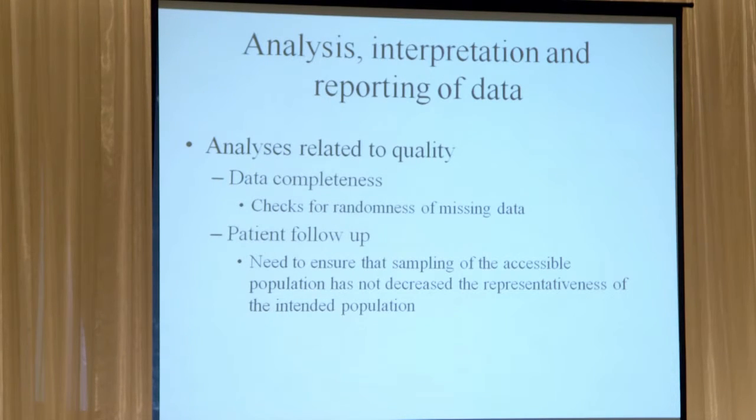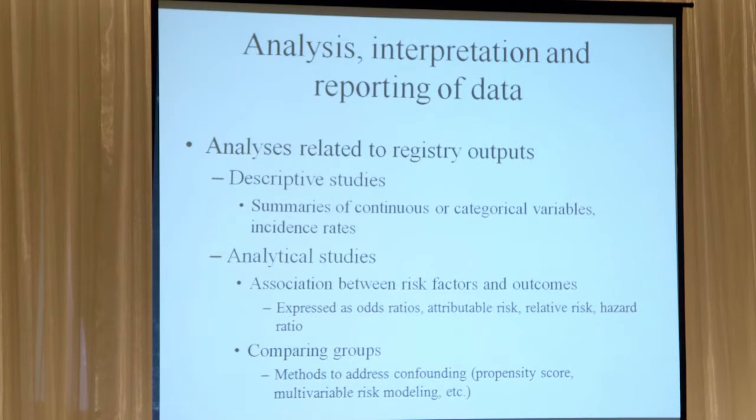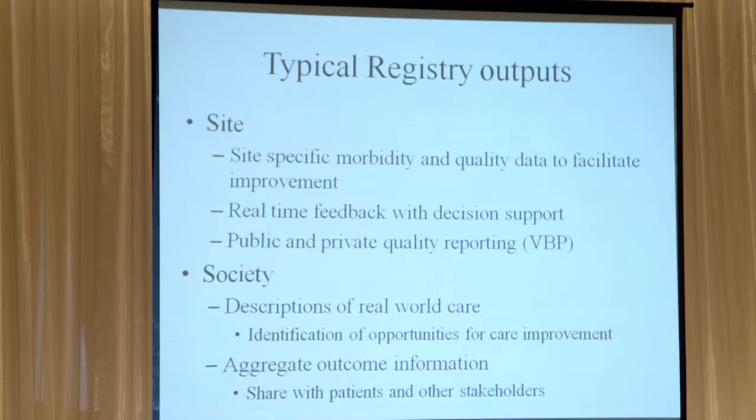So I'll just not get into this in great detail, but when we look at the analysis, interpretation, reporting of data, we have analyses related to quality, and we have analyses that are related to our registry outputs. The analyses related to quality we kind of touched on a little bit. The analyses related to registry outputs are essentially two. There are descriptive analyses, say what you see, and then there are the analytic studies that we're performing on the data. In these analytical studies, we're looking at association between risk factors and outcomes, and we can use this for our risk-adjusted reports. And furthermore, ultimately, we can start comparing groups. We are not there yet, but this is where we want to go.